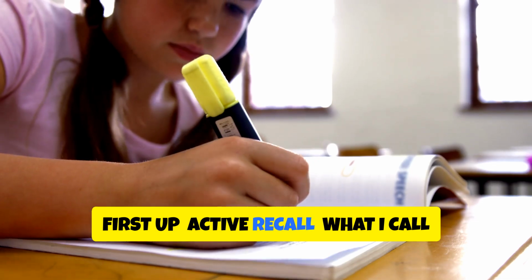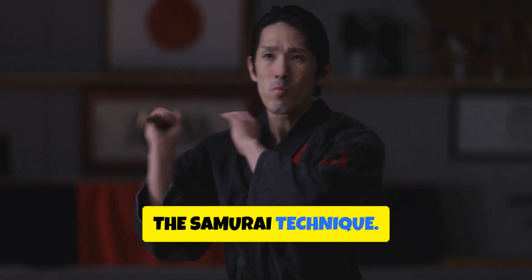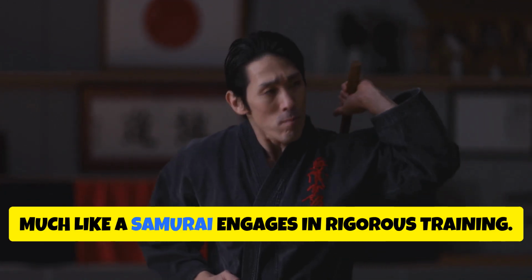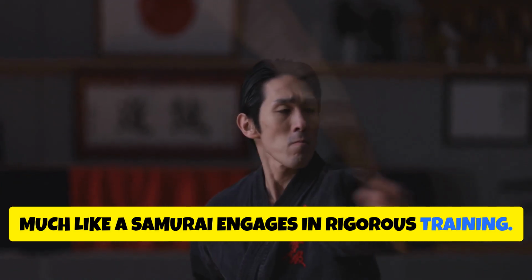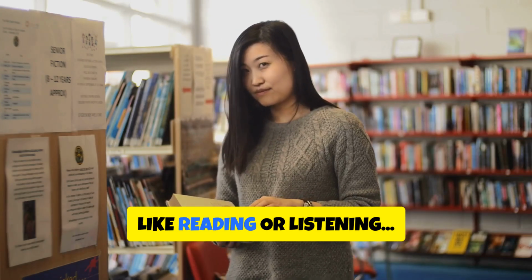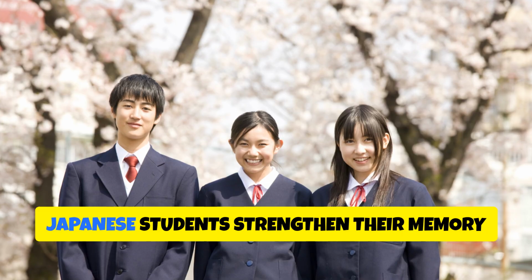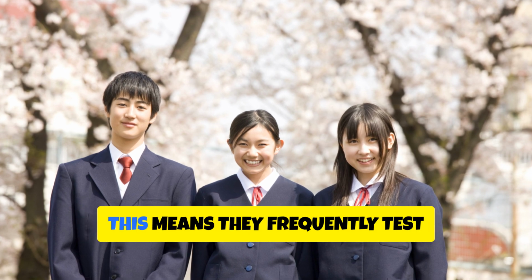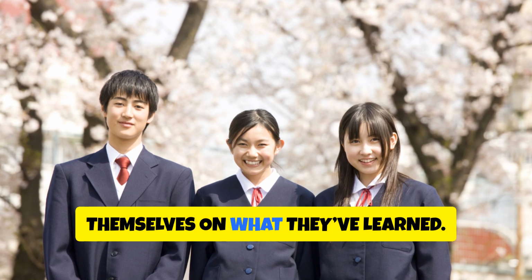First up, active recall, what I call the samurai technique. This method is all about engaging your brain actively, much like a samurai engages in rigorous training. While most people try to learn by absorbing information passively, like reading or listening, Japanese students strengthen their memory by retrieving information actively. This means they frequently test themselves on what they've learned.